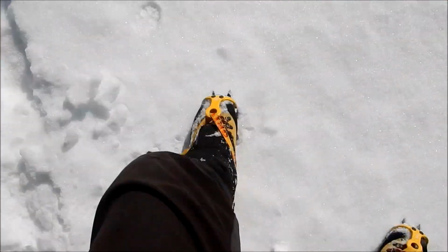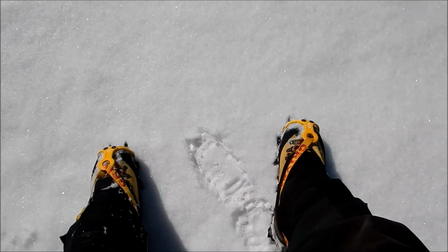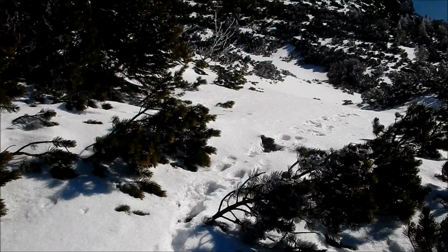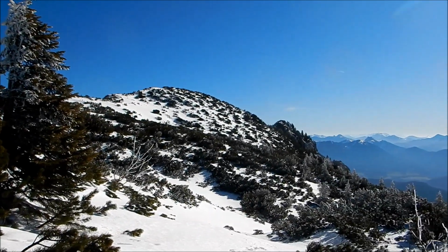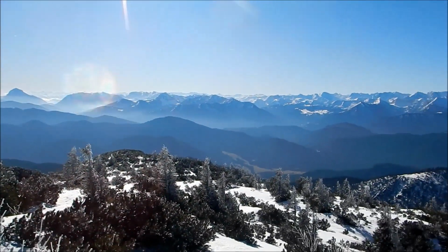Snow's really good. It's sort of nice and hard, but there's a good grip. A little bit of snow that came down yesterday, so we're just going to have an awesome, lovely time walking down this thing. Guys, it's always worth it.